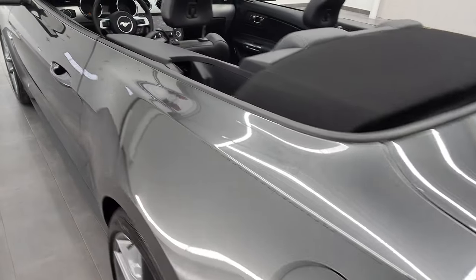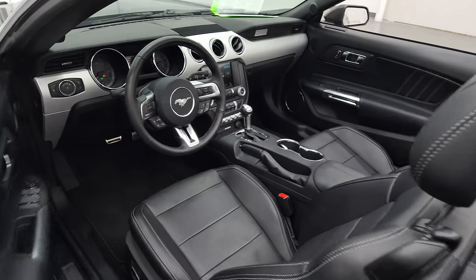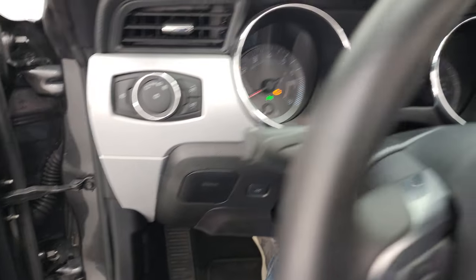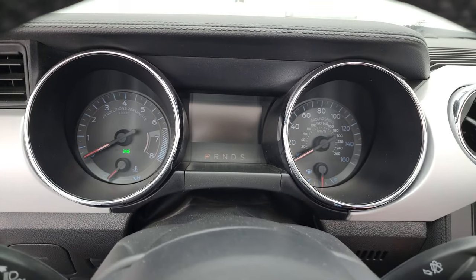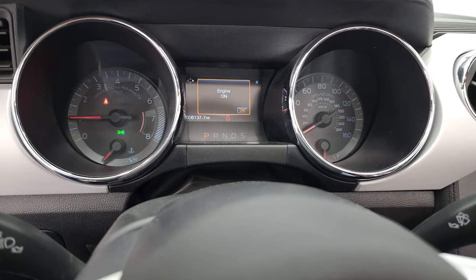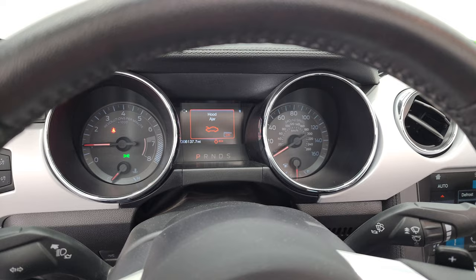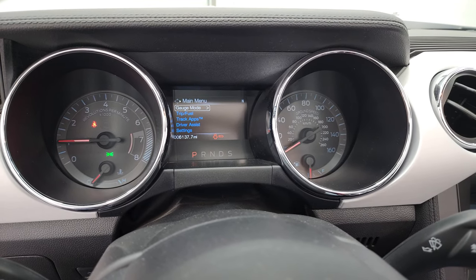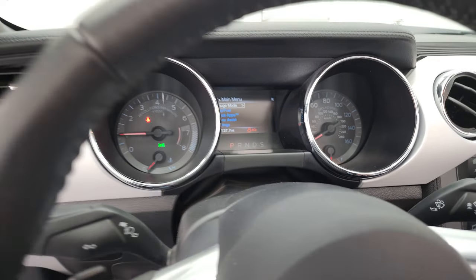All right, let's start it up. Take a look under the hood. We'll do a final walk around and then we'll be all done with this car. Really a nice ride with the nice weather coming around. Would not mind having this one. You can see it starts right up. No check engine lights or anything like that other than my doors and hood are open.